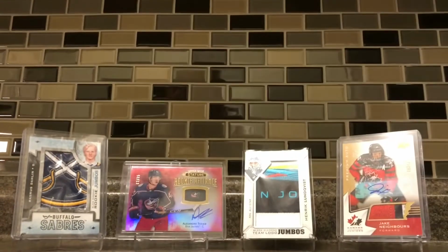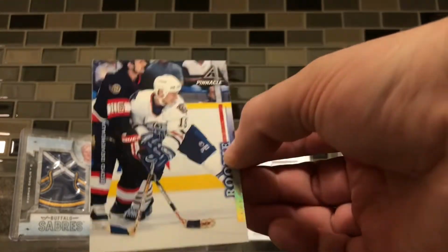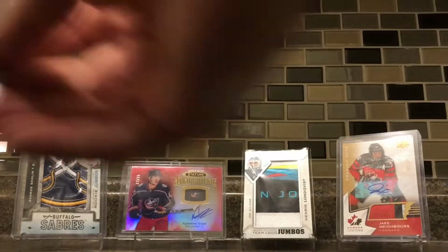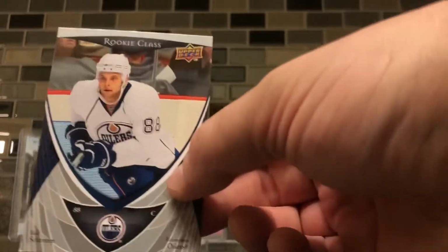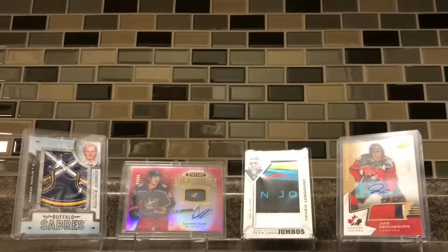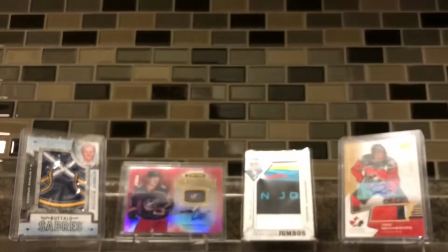Sam Gagne. Ryan. No. What? Boyd Devereaux. Zach Stortini. Rob Schremp. Winchester. Rookie class of what? Who's this? Schremp again. Gagne. Kerry. I don't know. I think these are numbered, yep. Very high numbered. Gretzky, kind of a promo card here. I know I have a few of these somewhere too.